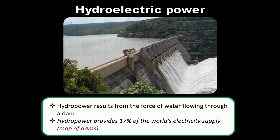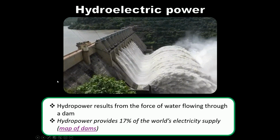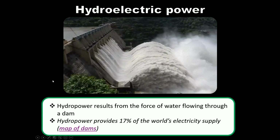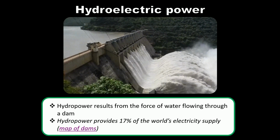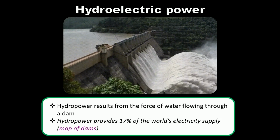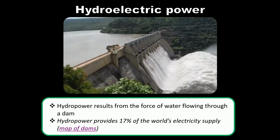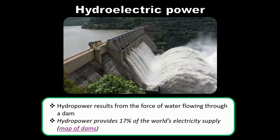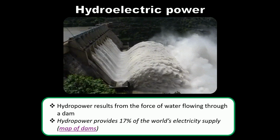However, as I mentioned really early on in this course, just because something's renewable doesn't mean it's inexhaustible. We could try to generate so much electricity from this dam. In order to generate more electricity, we would have to allow more water to flow through to get more power. We would eventually deplete all of the reservoir, and we could use it faster than it's able to be filled back up. So, we can't get unlimited power from this, but we can get quite a lot.